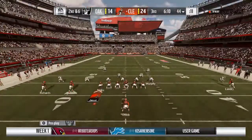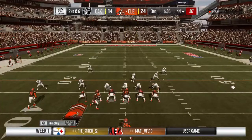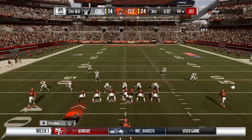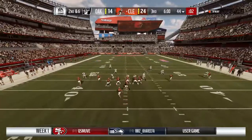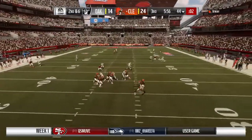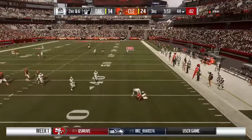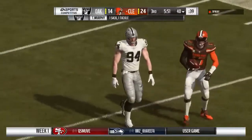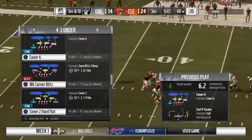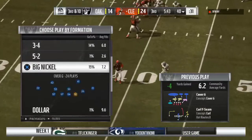All right, here we go. He'll look to throw. Flushed out right. And time finally runs out. He can't get rid of the football, and he's taken down. Trent Murphy able to drop him for a loss of 4.